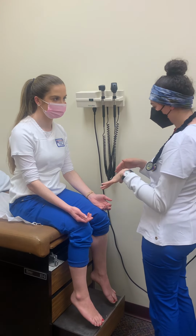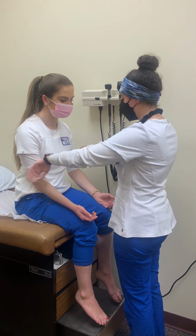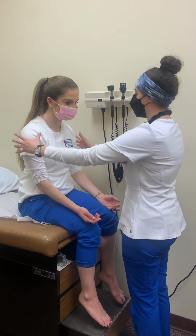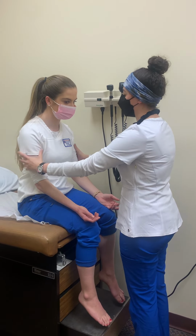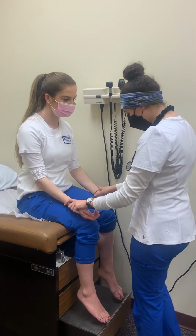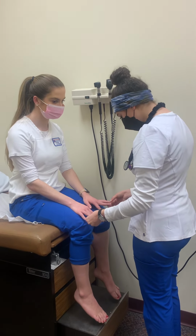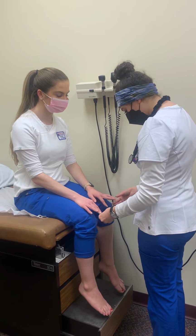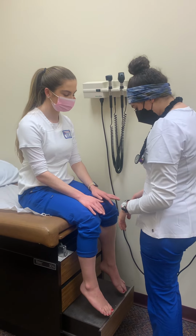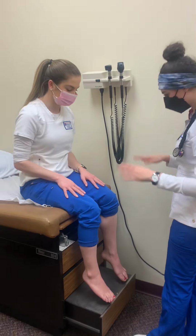So now I'm going to feel for temperature on the skin with the dorsal side of my hands. And the patient is warm, which is good. I feel for edema. While I'm feeling for edema, I'm also feeling for moisture as well, which I'm not feeling any moisture or edema. Just kind of have you put your hands like this. I'm looking for capillary refill in the fingers. Fingers are evenly colored, pink towards the base and white towards the tips. And capillary refill is less than 2 to 3 seconds, which is normal, so that's good.